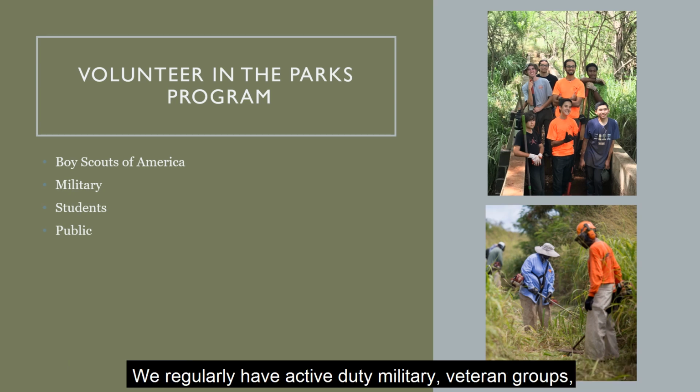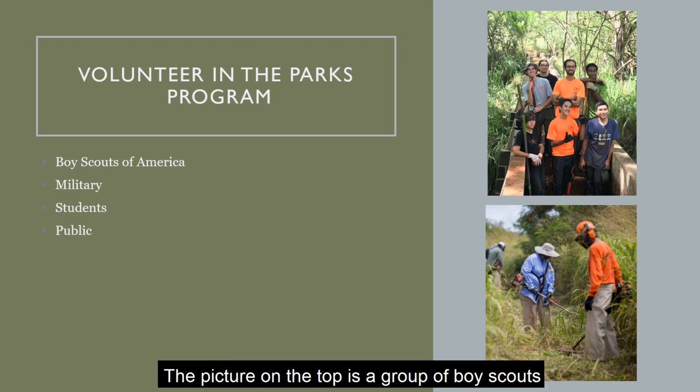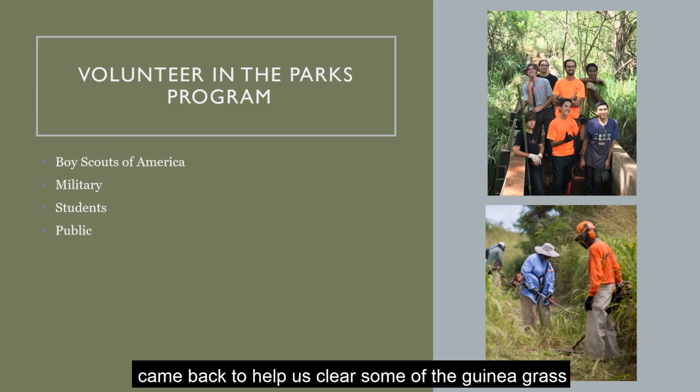We have active duty military groups, veteran groups, students who have participated in the archaeology previously, Boy Scouts, and the public. The picture on the top is a group of Boy Scouts. They helped clear part of the aqueduct as an Eagle Scout project, and below is some of our archaeology students who came back to help us clear some of the guinea grass.